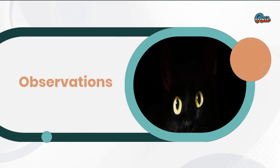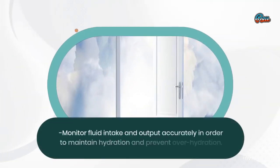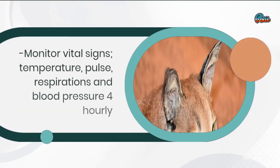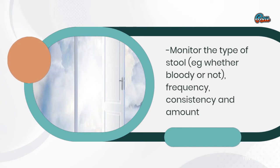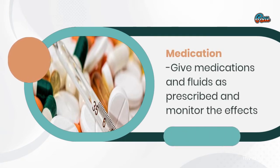Observations. Monitor fluid intake and output accurately in order to maintain hydration and prevent overhydration. Monitor vital signs, temperature, pulse, respirations and blood pressure 4-hourly. Monitor the type of stool, e.g. whether bloody or not, frequency, consistency and amount. Medication: give medications and fluids as prescribed and monitor the effects.